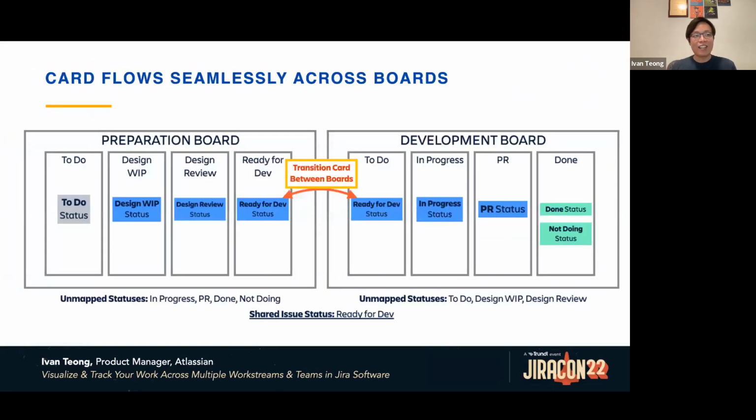However, as I said, it's important to make sure that there's a connected flow across all the different boards, right? So you need to make sure that there's a shared issue status mapped to the last column of the first board and the first column of the second board. This enables the card to be transitioned seamlessly across the boards. How does that work in practice?